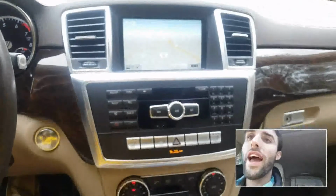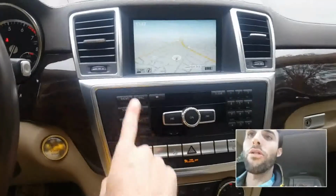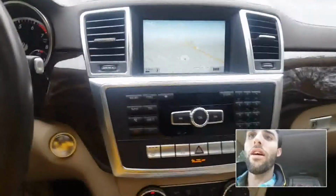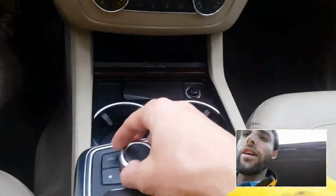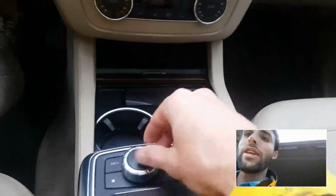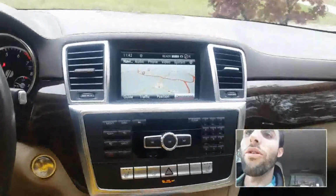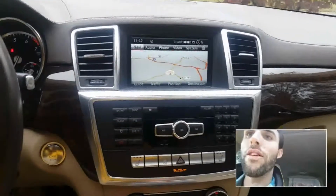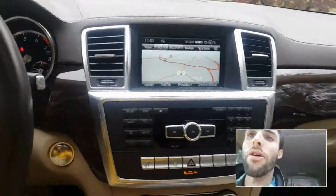Moving over here to the center stack, we do have a navigation system, and buttons for controlling what you want to be up on the screen are right here. But how you actually control this is a knob down here in the center. It rotates, you move it up, down, side to side, and push down for select. And that sort of controls what you're doing up here. If you don't want to use these buttons here, you can also just scroll up over here.